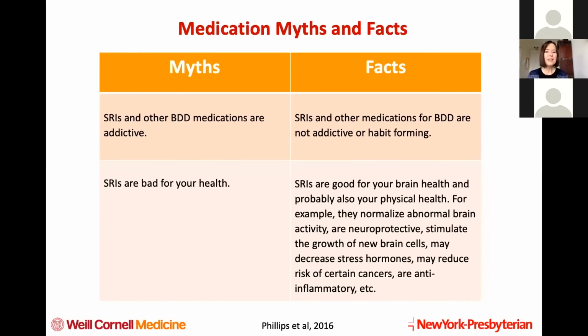SRIs and other BDD medications for BDD, the core medications I talked about, are not addictive or habit-forming. And they're probably good for your brain health. They are good for your brain health, and they're probably also good for your physical health. For example, they normalize abnormal brain activity. They're neuroprotective. They stimulate the growth of new brain cells. They may decrease stress hormones. They may reduce the risk of certain cancers. This is an area of active research, study, investigation. They're anti-inflammatory, which is good for your body in so many ways.